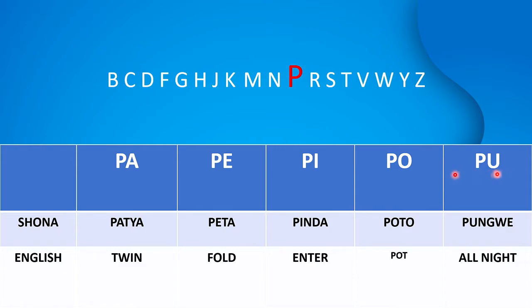Okay, so now giving you the sample words that start with this combination. For pa, we've got pachka, pachka. It's a bit complicated to pronounce, but yeah, pachka. It's twin in English. It's a twin.